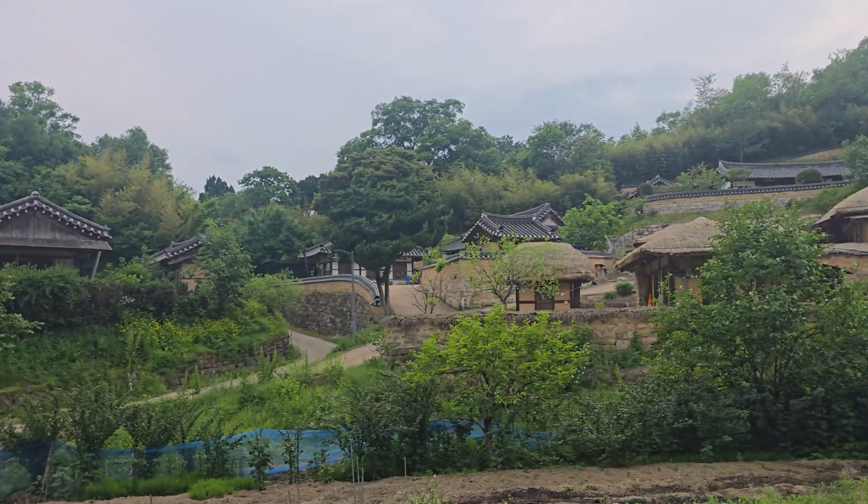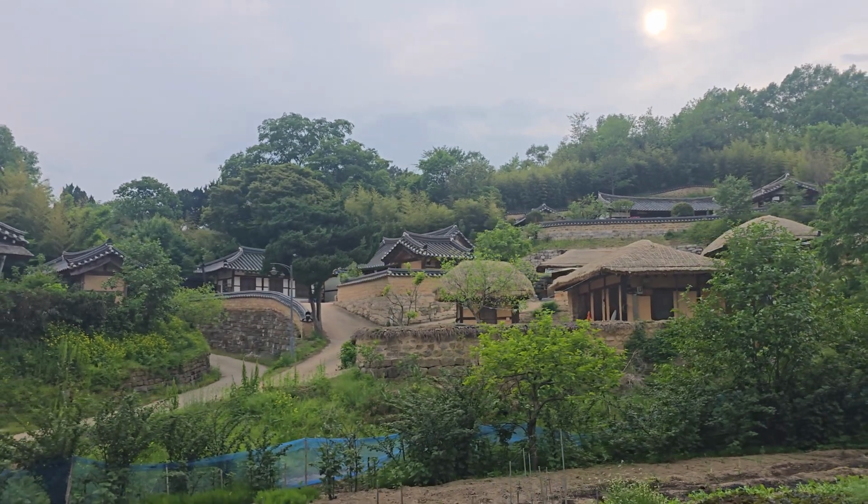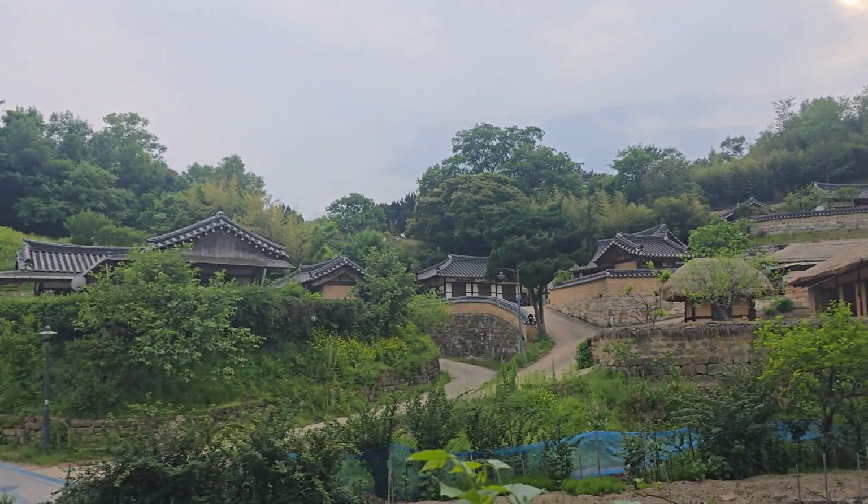Unfortunately, the great house up there is closed. Yeah, it's closed for repairs, but we can still appreciate the view from here. Yeah, I was gonna say this is almost a better view.